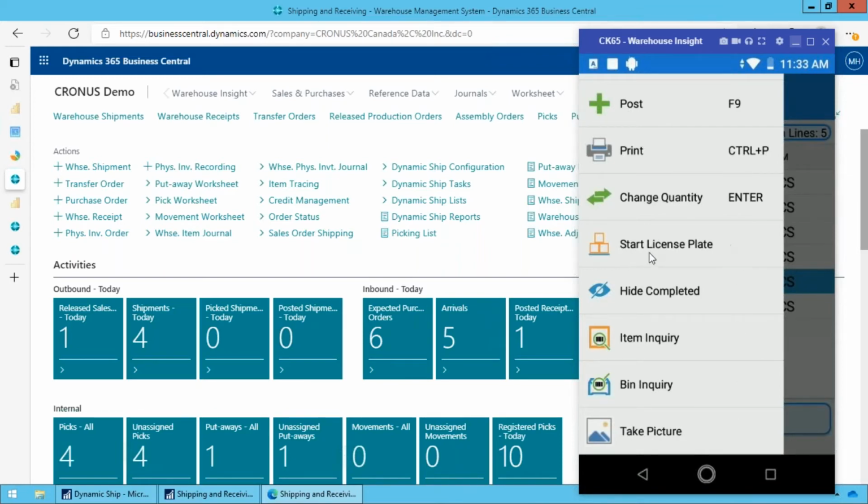Now, the other thing we can do here is this license plating. We talked about that earlier in the context of picking or consumption. Well, I can do this at receiving as well. I can do that anywhere in the system. So let's say I'm unloading a container or something like that. I could be building up these license plates, and then I've got a single barcode to represent everything on that pallet, and I can go ahead and take that into the warehouse or do whatever I need to do with those pallets. Okay.